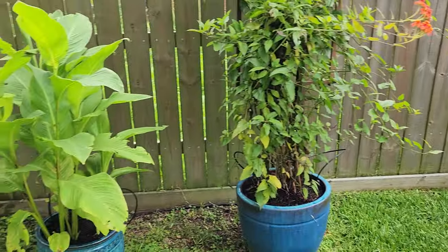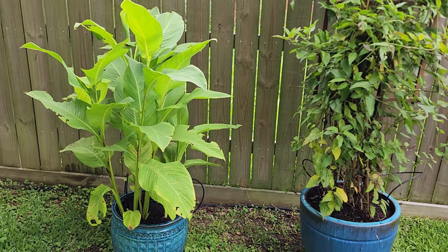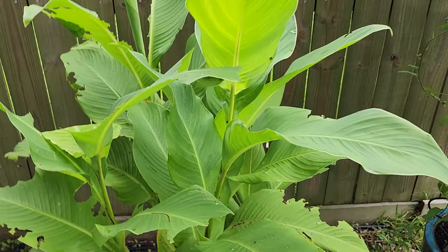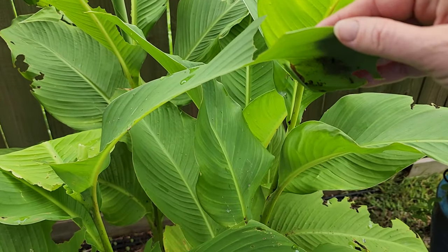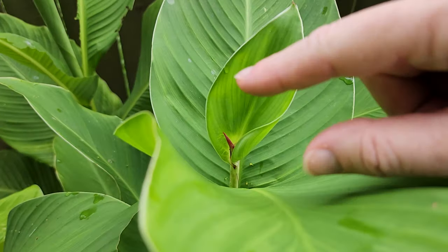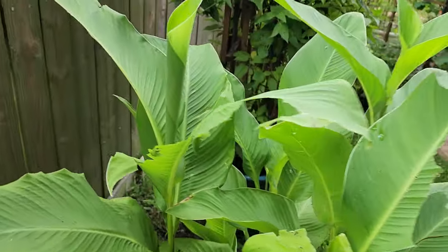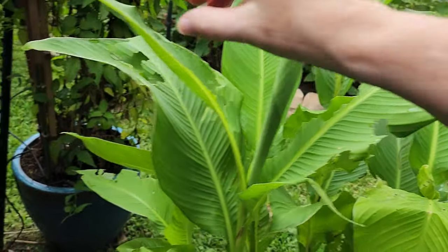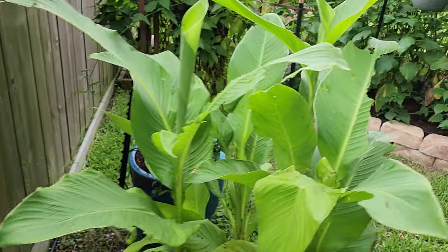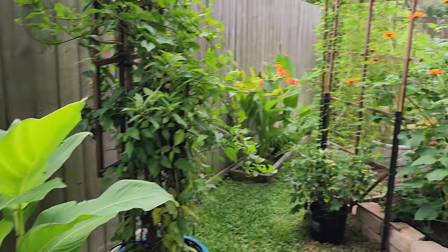And then next to that, I have another canna, and this is the same canna lilies as what I just showed you. And this one, the leaves are getting eaten by a leaf roller caterpillar. And so I'm just starting to get the flower here. So the leaf rollers are starting to munch on this. So the foliage isn't quite as pretty as the other, but that's okay. The blooms will be beautiful.